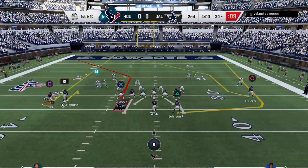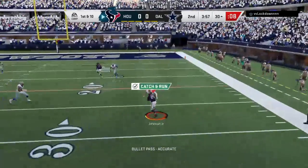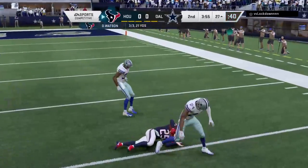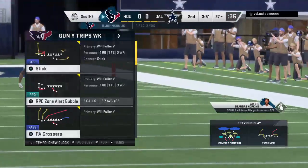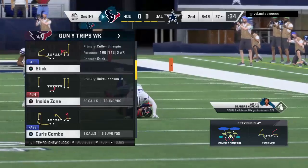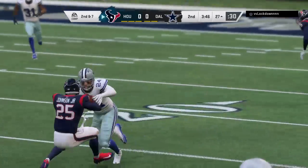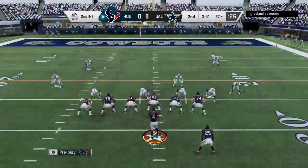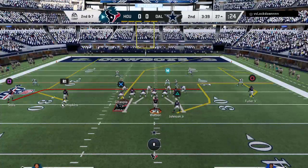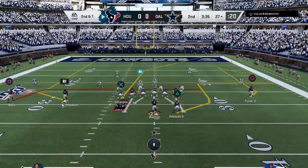A shotgun snap for Watson. And the catch made by Johnson. Give him 3 on the play, and that'll make it second down. And we see another pitch and catch there to the running back. This position just continues to evolve. They become just as critical to the passing attack as a lot of receivers, tight ends, because their ability to make people miss in the open field can really generate big plays for an offense.